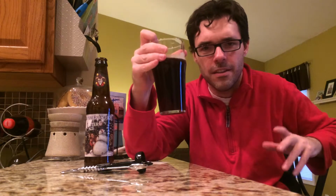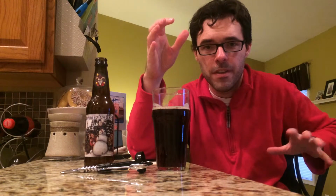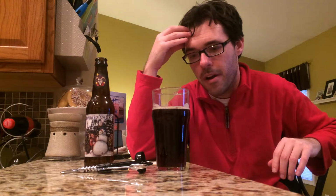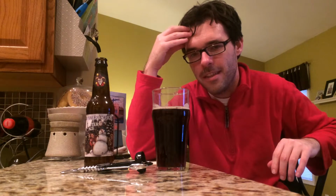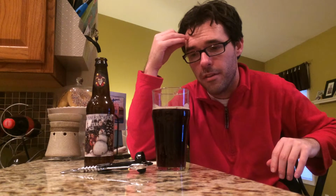Appearance doesn't look like a brown ale. As I mentioned, it looks like someone poured a bit of porter, or a bit of stout rather, maybe a bit of porter, I don't know, and then filled the rest up with a brown ale. Taste is not blowing me away. Not really getting too much of the chocolate. I'm getting a little bit in the back of the throat, but not too much.